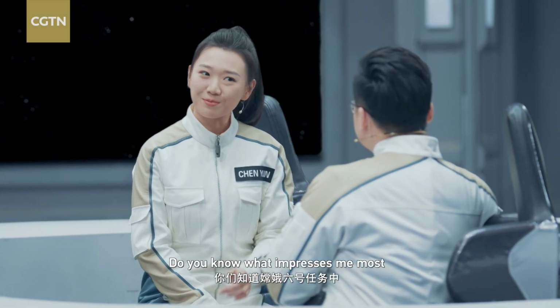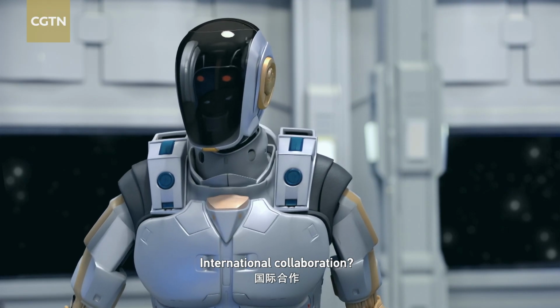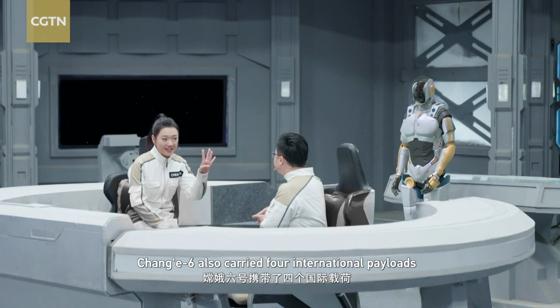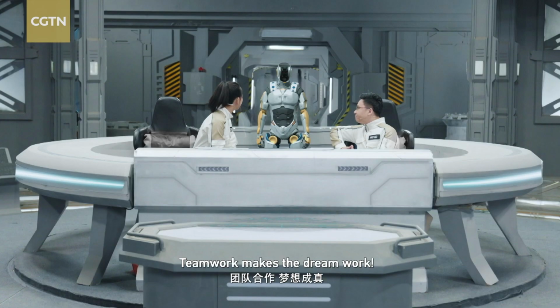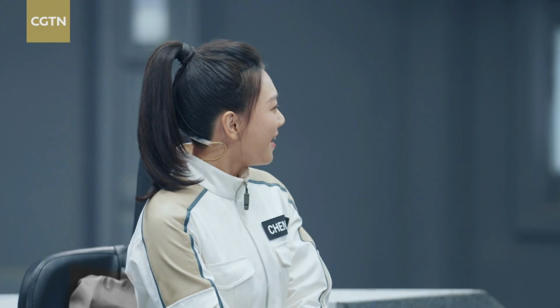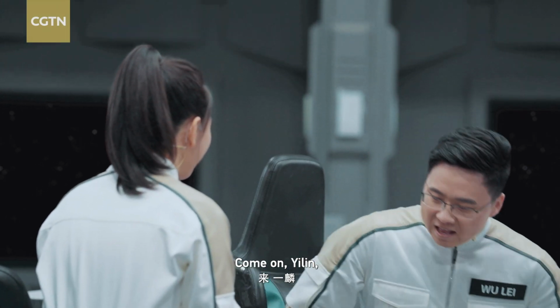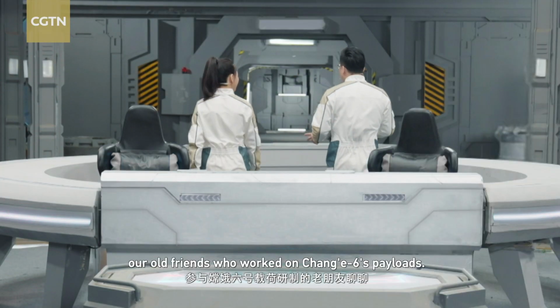Do you know what impresses me most about Chang'e 6 mission? International collaboration? You read my mind, Taikobot. Chang'e 6 also carried 4 international payloads from ESA, France, Italy, and Pakistan. Teamwork makes the dream work. Hey, that rhymes, Taikobot. I wonder how their research is progressing. Come on, Yilin, let's catch up with some of our old friends who worked on Chang'e 6 payloads.